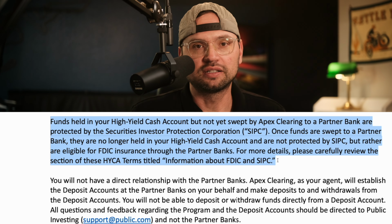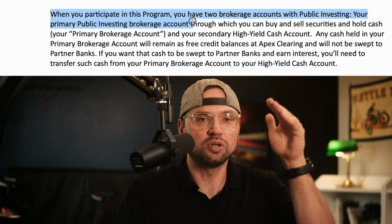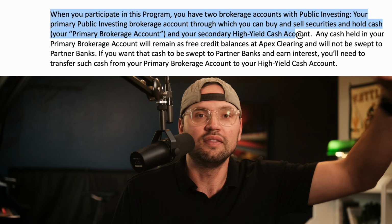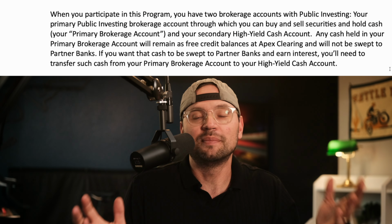And they do state pretty clearly something similar to what M1 states, that when you participate in this program, you have 2 brokerage accounts. So you have your actual normal Public investing brokerage account that you think about and buy and sell investments with. Then you have your second high yield cash account brokerage account. And that's kind of the means by which you access all these other partner banks and access their high yield savings account. Kind of a goofy way to think about this, but it's becoming commonplace nowadays.